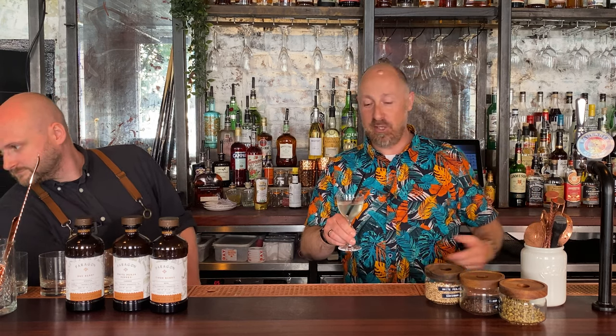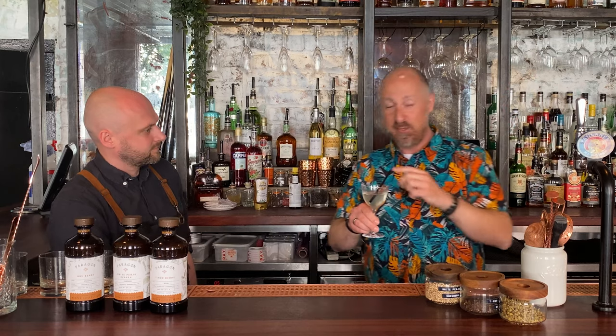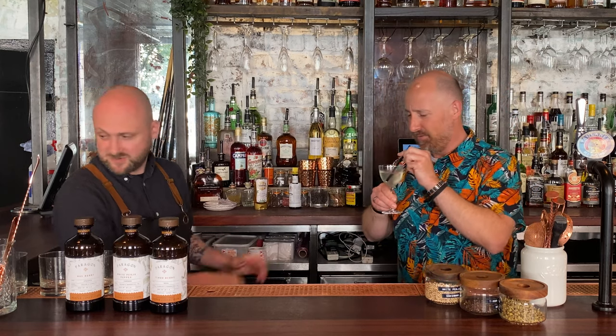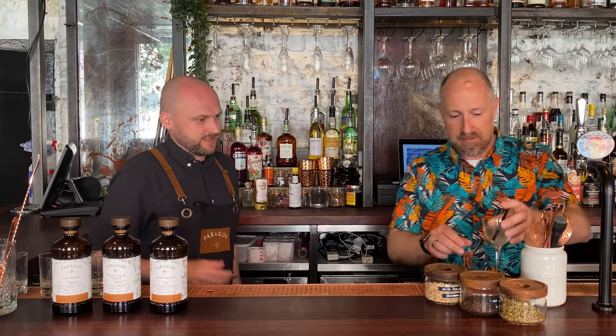Wow. And that for me is even cheaper than the first drink because there's no soda water. Some of you might be getting soda water off the gallons, but if you've got a can of soda water, the cans are going to be sending you back 20, 30, 40p. So it's even cheaper. You're welcome. Wow.